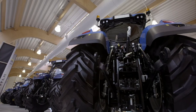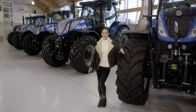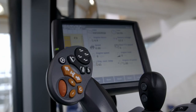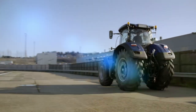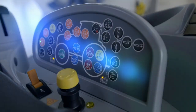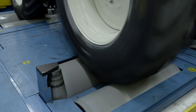In this program, I'm meeting some big machines. This is the world of the modern tractor. Some of the most powerful and sophisticated vehicles being made today. They're packed with the latest technology. Computers, touchscreens, GPS, and the engines can turn out up to 315 horsepower.